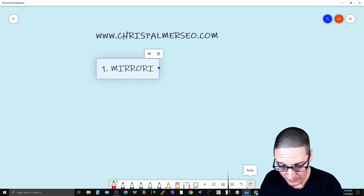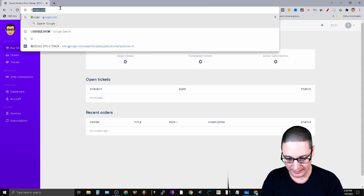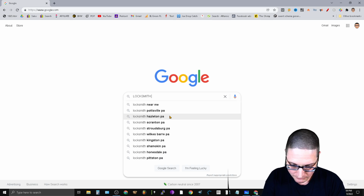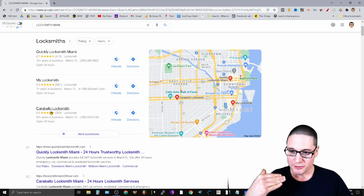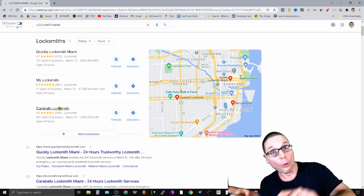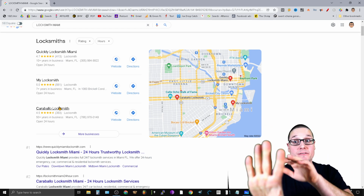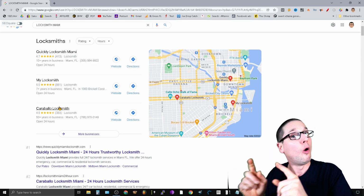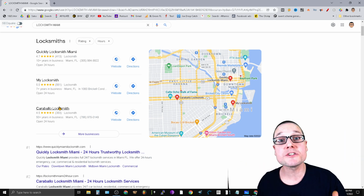So mirroring names of winners. And what I mean by this is when you're going out into the actual map packs, okay? So let's just take this as an example. If I want to rank for Locksmith Miami, okay? When I'm taking a look at the top performers that are currently winning, are you seeing keywords, whether that's the actual keyword that you want to rank for or a keyword of the city, in the top performers' business names, top performers meaning the top 5? So the 3 guys in the map pack plus the other 2 that are about to be in the map pack, are they putting a keyword of the city or a primary keyword into their business names? And if the answer is yes for the majority of the winners, then so should you.